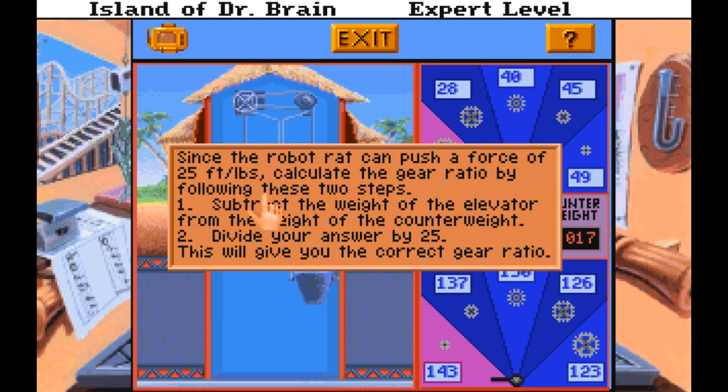Okay, so subtract the weight of the elevator from the weight of the counterweight and divide the answer by 25 for the gear ratio.